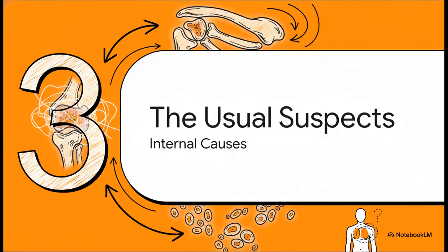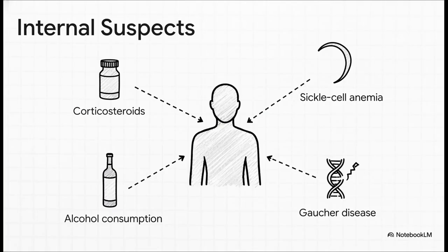All right, so we've looked at what can happen from the outside. Now it's time to turn the investigation inward, to look at the culprits that can start from inside the body itself. And this list of suspects looks a whole lot different. We're talking about things like taking high-dose corticosteroids, having genetic disorders like sickle cell disease and Gaucher disease, or even just heavy alcohol consumption. All of these can trigger osteonecrosis without a single external injury.